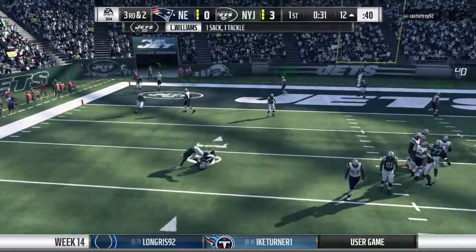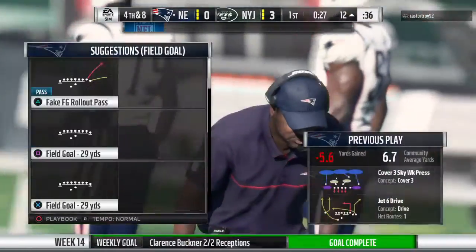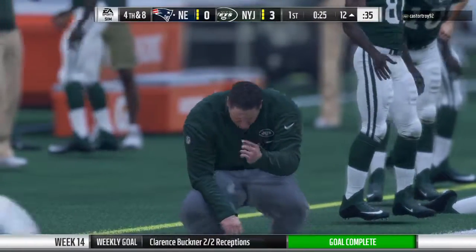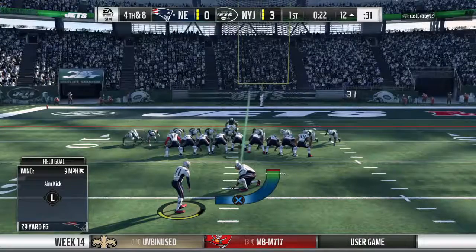And no escaping this time as he'll go down. They got him for a sack. Leonard Williams in there to get him, and that's sack number 6 for him on the year. So on is Matt Prater now to try a field goal here.